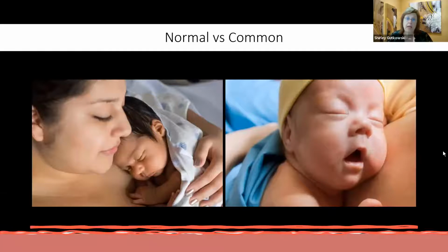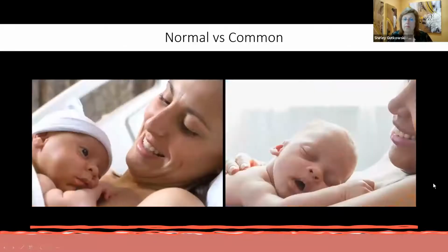When you see new baby pictures on Facebook, so many of them have this open mouth posture, when this is what we really want to see, this baby on the left. This is normal. This is common.